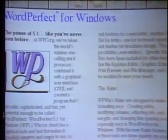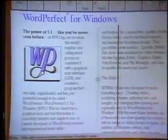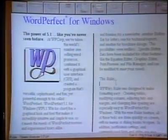We'll drop this in between two columns. And there's a quick look. All right. Some of the new features in WordPerfect for Windows. It's a whole new world out there with Lotus and WordPerfect. Yes. All right, that's our look at what's new with Windows.